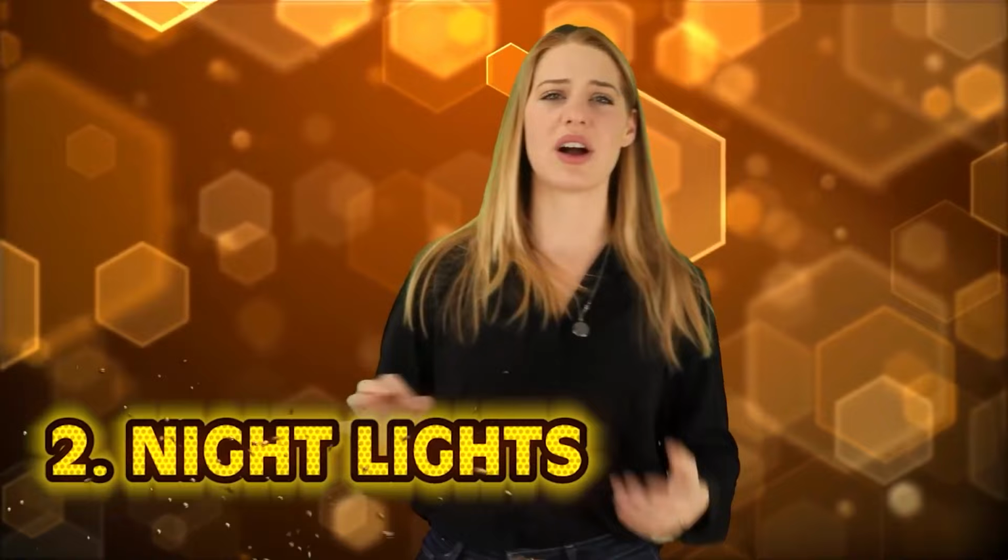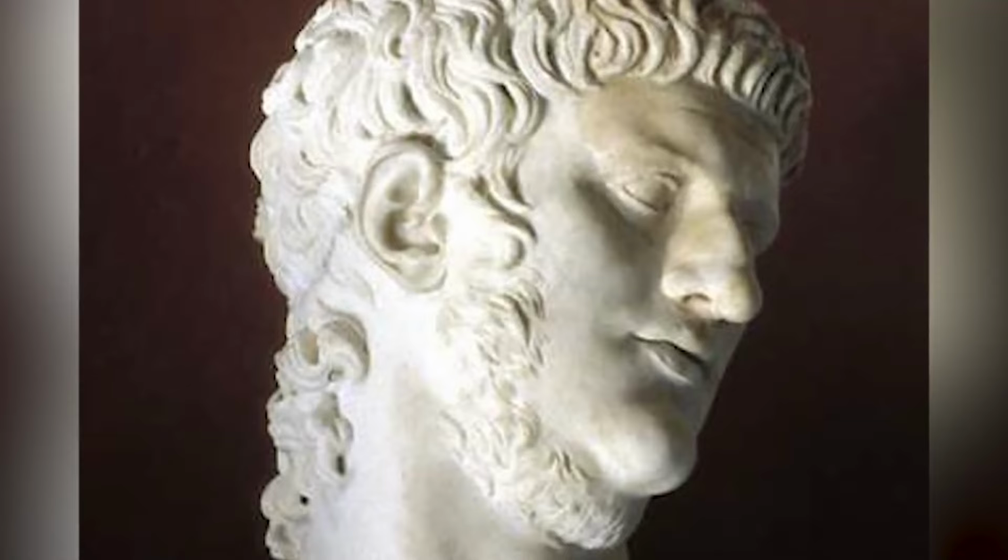Number 2, nightlights. Just when you think things have gotten as bad as they could get, it gets worse. But of course, this is Nero we are talking about, not Robert De Niro. He's a nice guy. They didn't have electricity back then, obviously, right? So at night they had to have a way of lighting up the night. Now, most logical people would be like, yeah, let's light a few torches, use some fire, but Nero had a darker idea that conveniently humiliated and tormented the people he hated the most, the Christians.